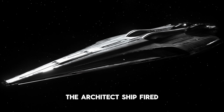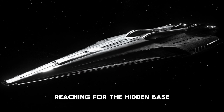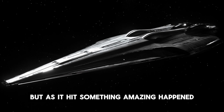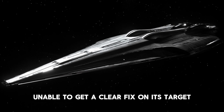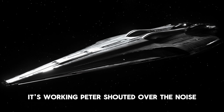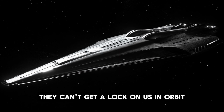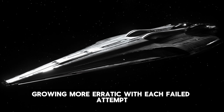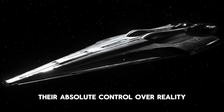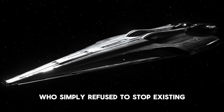The architect ship fired. The beam cut through Europa's ice like it was nothing, reaching for the hidden base. But as it hit, something amazing happened. The beam split and scattered, unable to get a clear fix on its target. "It's working," Peter shouted over the noise. "Our combined resistance plus the probability shield. They can't get a lock on us." In orbit, the Architect ship fired again and again, growing more erratic with each failed attempt. Their perfect predictions, their absolute control over reality, none of it worked against humans who simply refused to stop existing.